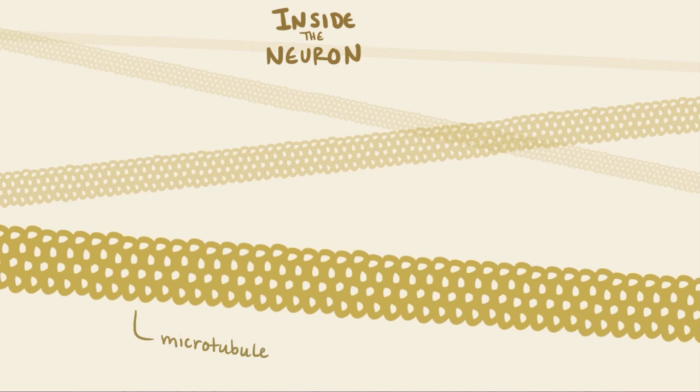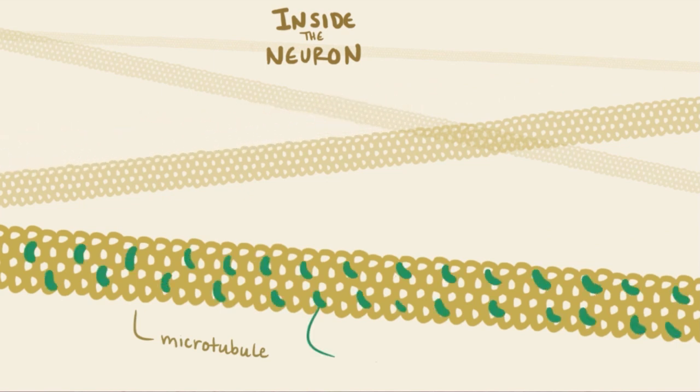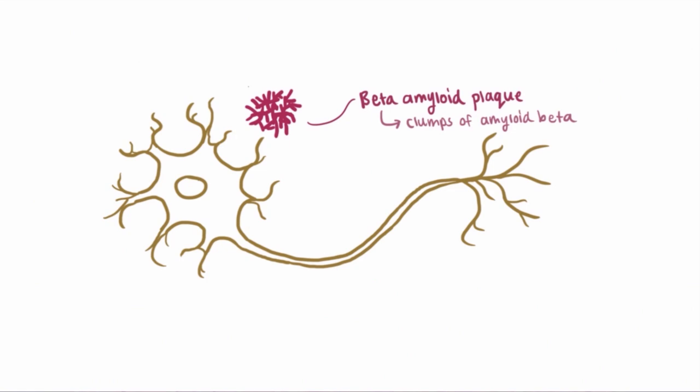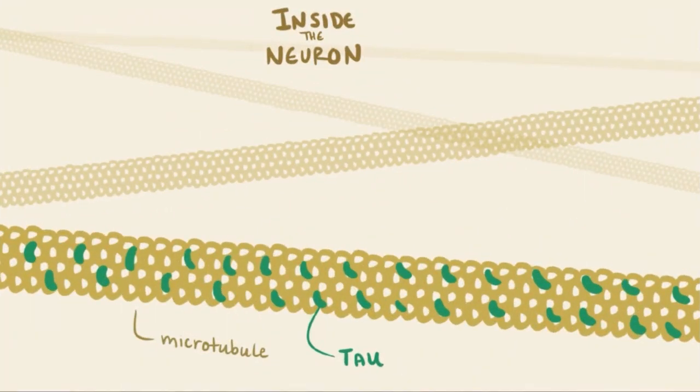microtubules, these track-like structures that essentially act like a minecart shipping nutrients and molecules along the length of the cell. A special protein called tau makes sure that these tracks don't break apart, kind of like railway ties. Although, again, it's not completely understood, it's thought that the beta-amyloid plaque buildup outside the neuron initiates pathways inside the neuron that leads to activation of kinase, an enzyme that transfers phosphate groups to the tau protein.